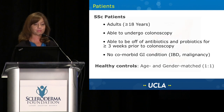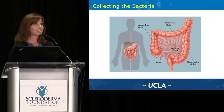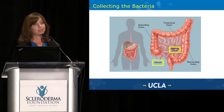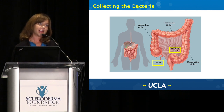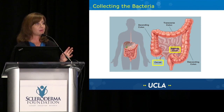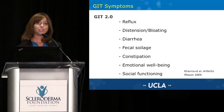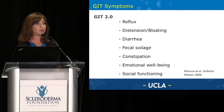and then we matched the patients based on their age and gender to healthy controls. So when we were collecting the bacteria, we did it during the colonoscopy when the patient was sleeping, and we collected it from 2 different parts of the colon, the cecum, which is the very first part of the colon, and then the sigmoid, which is the very last part of the colon. We sampled from 2 different areas because we wanted to know about bacteria along different parts of the colon because it can change.